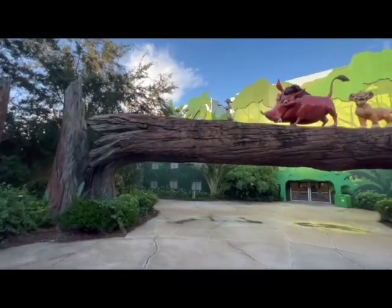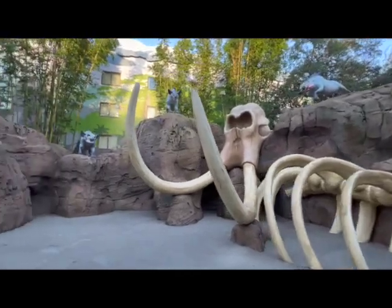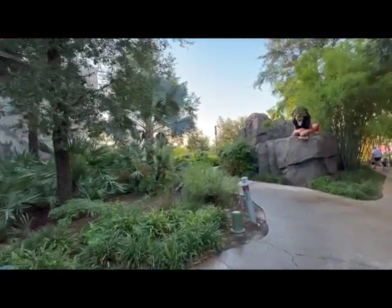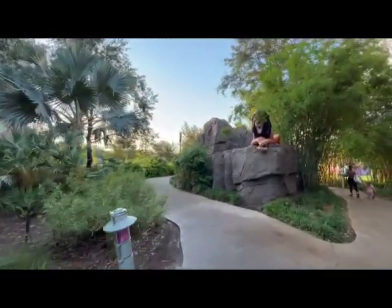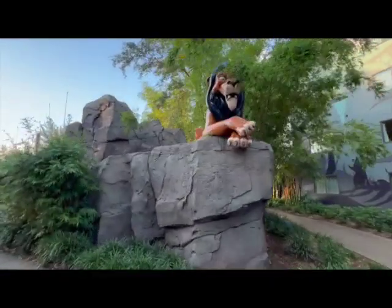Each suite does come with a little kitchenette and a microwave. You have a mini refrigerator and coffee maker, and then you have that dining table and chairs that can turn into a bed. And there's an in-room safe, a hairdryer, ironing board, all of that, and complimentary Disney Wi-Fi. Overall, the Disney's Art of Animation suites are great for families.